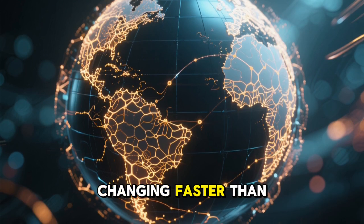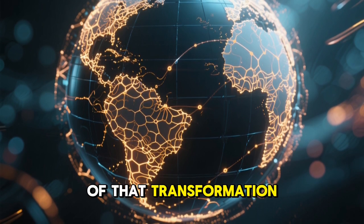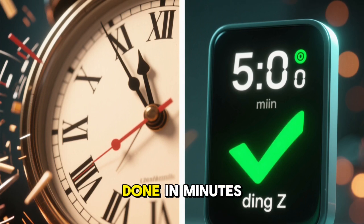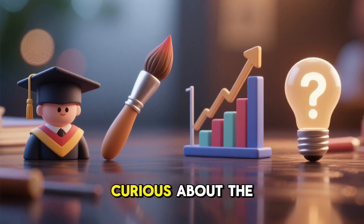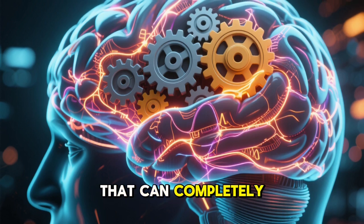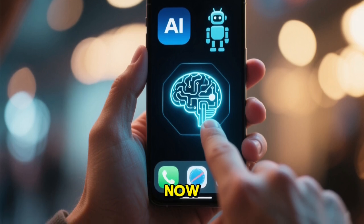The world is changing faster than ever, and right now, artificial intelligence is at the center of that transformation. What used to take hours, days, or even weeks can now be done in minutes using powerful AI tools. Whether you're a student, creator, business owner, or just someone curious about the future, there are AI tools available today that can completely change how you work, think, and create.